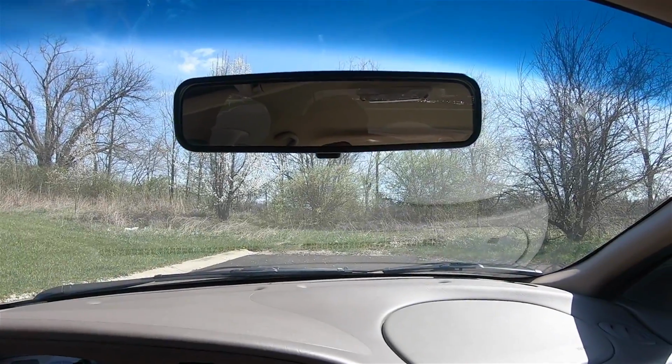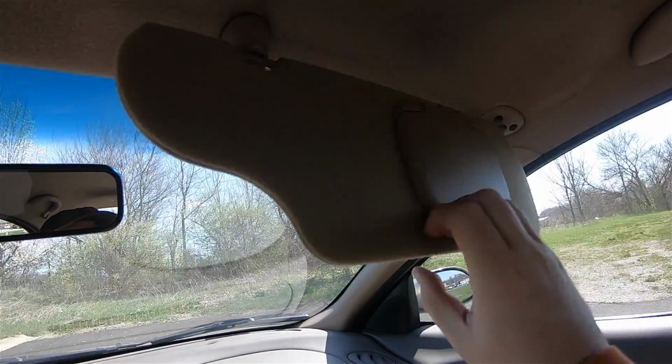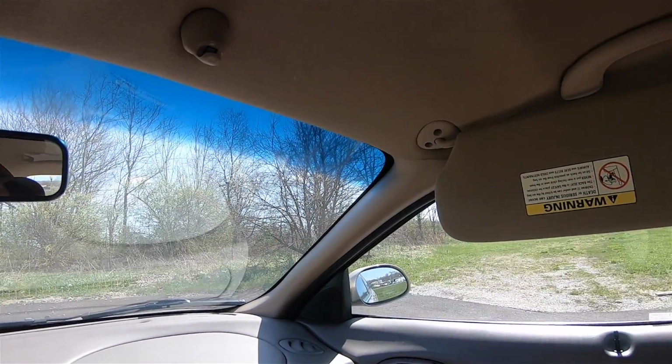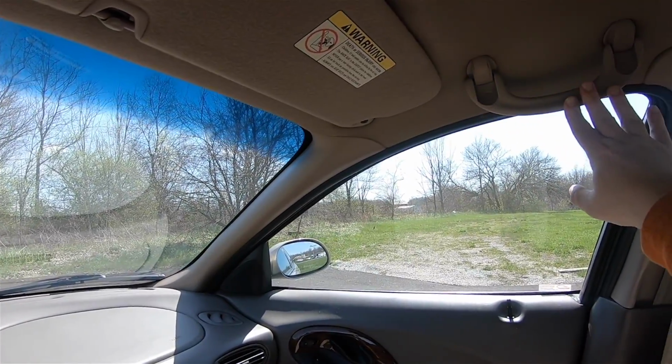Overhead you just have a standard manually dimming mirror. Sun visors feature non-illuminated vanity mirrors. They do not slide. You've also got overhead assist handles.